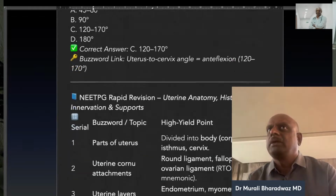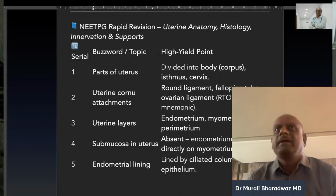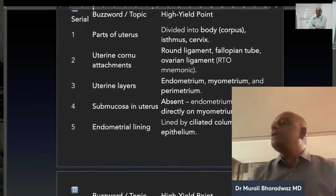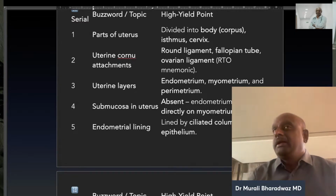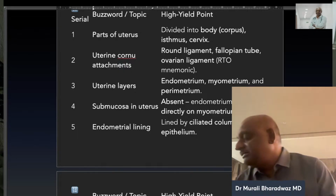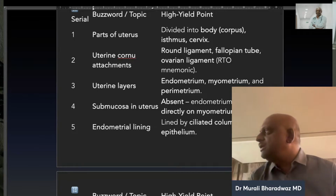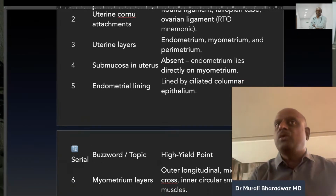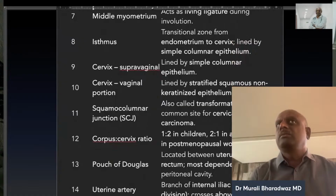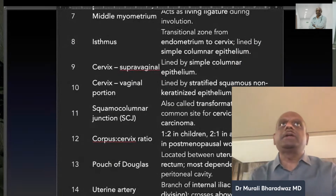Now, doctor, coming to the histology, innervation, supports. Submucosa of the uterus, if you take, there is no submucosa for the uterus. It is absent, and the endometrium directly lies on the myometrium. And what is the endometrial lining histologically? It is ciliated columnar epithelium, is what we should remember. Now, coming to the cervix histology. These are all favorite questions of the examiner, doctor.